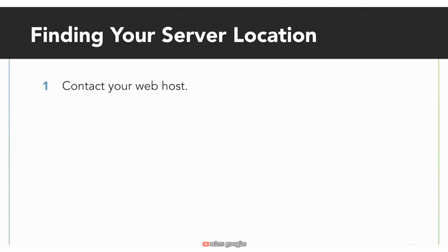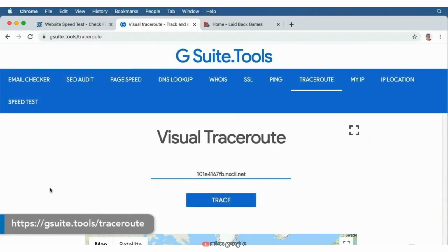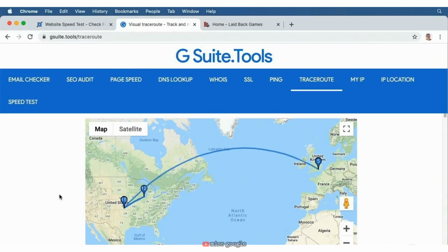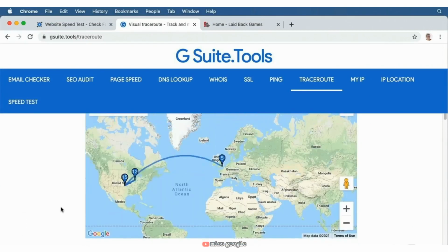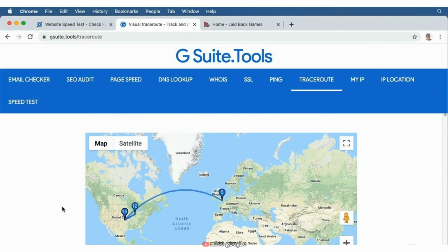The other way is to use online tools. You can use an online website like this one. They use a technology called Traceroute and plot the locations onto a map for you. And you're looking for the final location on this map. Since my website caters to a US audience, I'm very happy with where my server lives. But if you want to move your server, ask your host if they have a location closer to your customers. It's much easier to move between data centers than to set up a brand new hosting account.